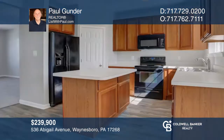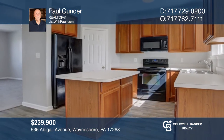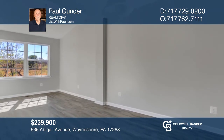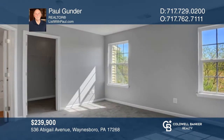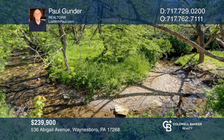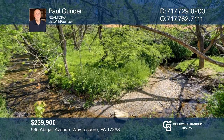Come see this classic, updated townhome hosting fresh paint, new carpet, and a beautiful kitchen with natural lighting. The home features three beds and two and two-half baths. Relax in the primary bedroom with a private bath and a walk-in closet. Enjoy two level sunrooms, a one-car garage, and a beautiful view of the creek. Paul Gunder has the keys to your new home. Call today.